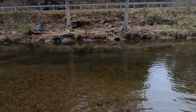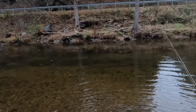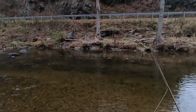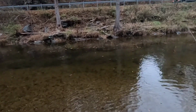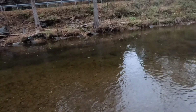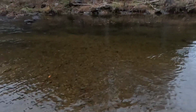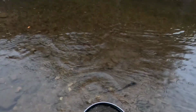Move up a few feet. Couldn't tell if that was a fish or a rock. There's one. Come on in here, buddy. Another pretty spotted rainbow.